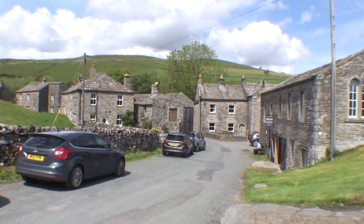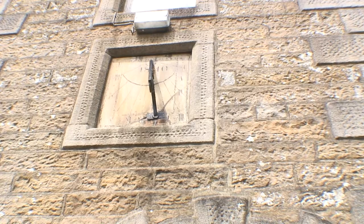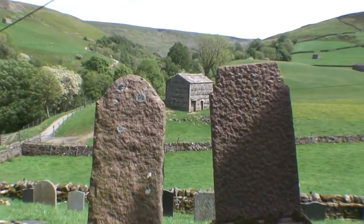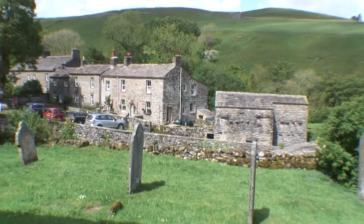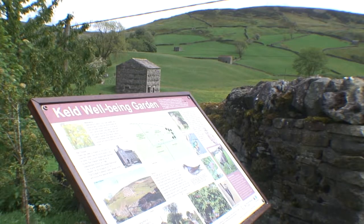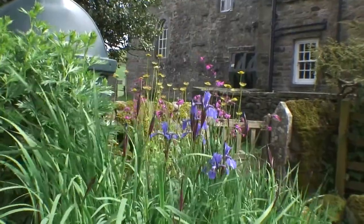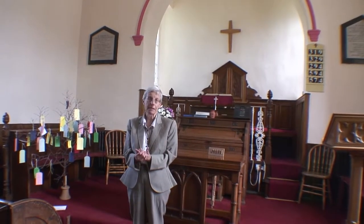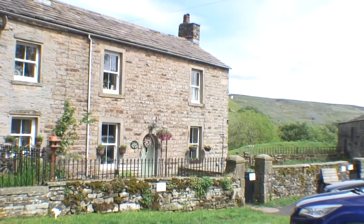In the tranquil village of Keld, we met the minister of the well-kept United Reformed Church. Welcome to Keld Chapel, here at the head of Swaledale. There has been a chapel on this site for centuries, but it fell into disrepair until a minister called Edward Stillman decided that he wanted to bring the gospel back to the people of Keld. So he restored the chapel. And then time went on, and this chapel still has services every other week here, whatever the congregation. We might just have one, like today, but sometimes with baptisms, we can have 70 or 80 people filling this chapel. It is a place of pilgrimage for many people too.